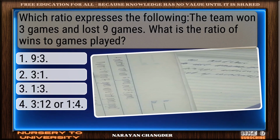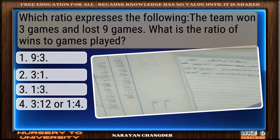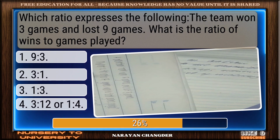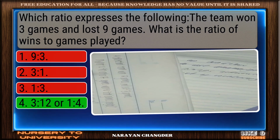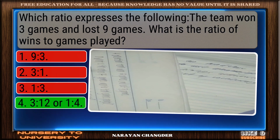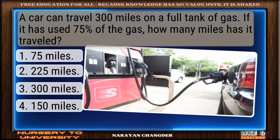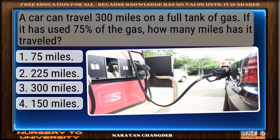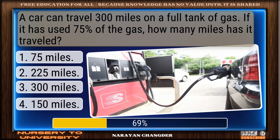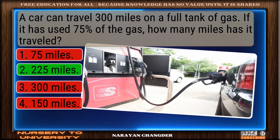Which ratio expresses the following? The team won 3 games and lost 9 games. What is the ratio of wins to games played? Correct response. 3:12 or 1:4 is the most accurate answer. A car can travel 300 miles on a full tank of gas. If it has used 75% of the gas, how many miles has it traveled? You got it! Your choice 225 miles is right.